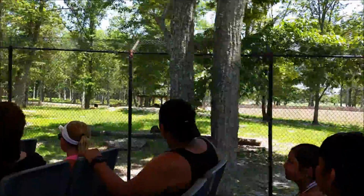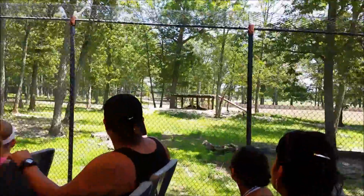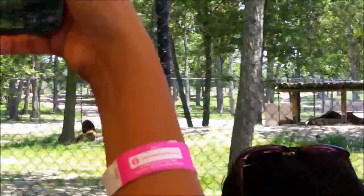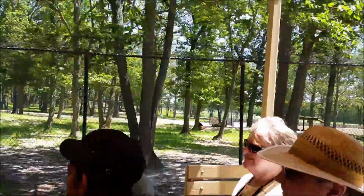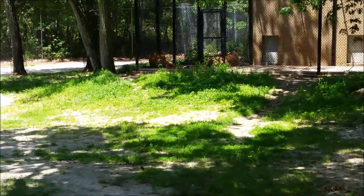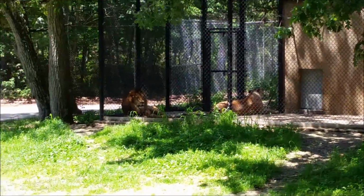Here we see our lions. How do we tell the difference between a male and female lion? The mane, that's right. Only the males have those big fluffy manes. And the thicker and the darker the mane is, the older that lion is. We're on your left side. And so we do have those two prides, and we'll switch them out every other day.